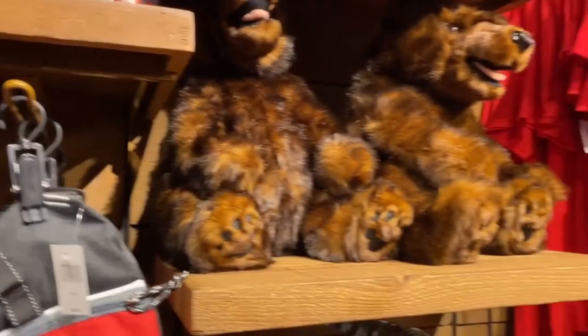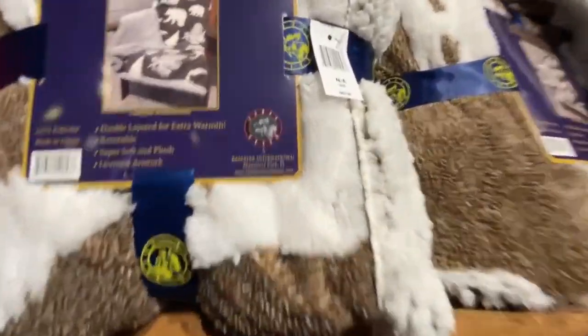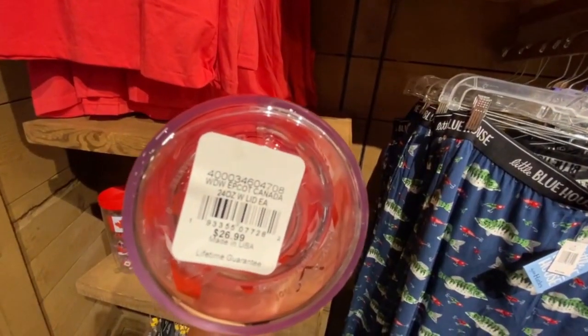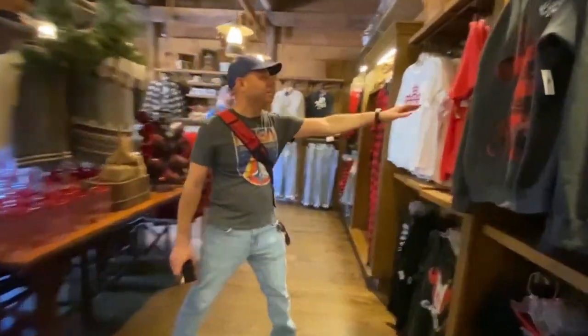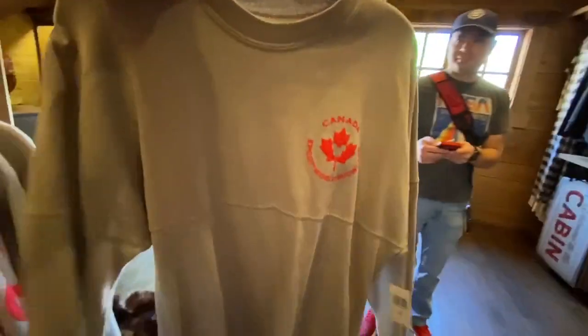We are actually in the Canada store, looking at everything from Canada. Too hot for Florida, I think. It's $69.99. And these are $26.99. And if you're an annual pass holder, you do get a discount. What you looking at? This LS poutine shirt. That's funny. Cool. You have this one. The ride curves, gravy, poutine, Canada. And then don't make me go all maple on it. This is their spirit jersey.